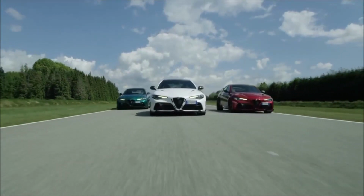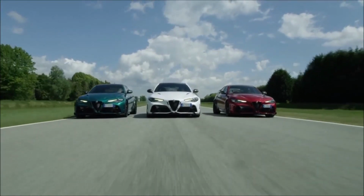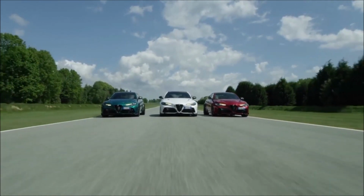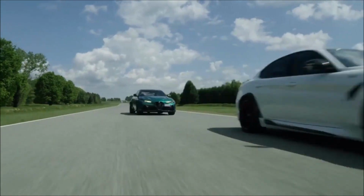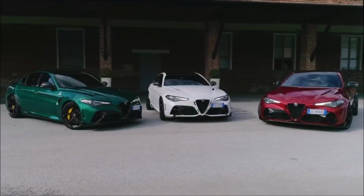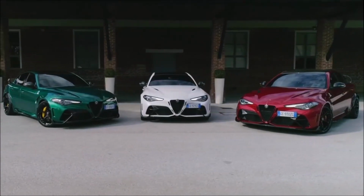181,500 euros. So with that said, what do you guys think about the final premiere after all this time talking about the Alfa Romeo Giulia GTA and GTAm? This is it revealed. The embargoes have been lifted. This is going to be amazing.